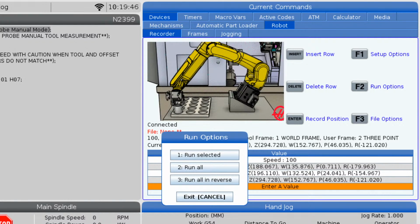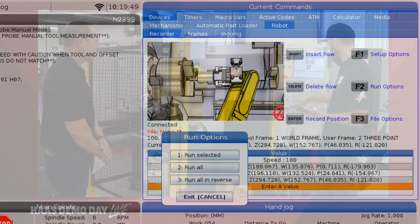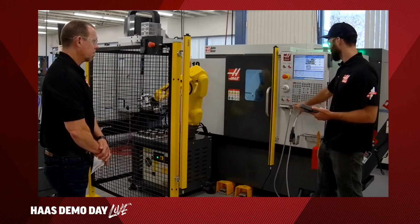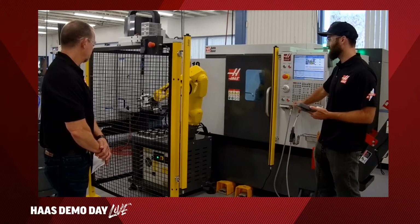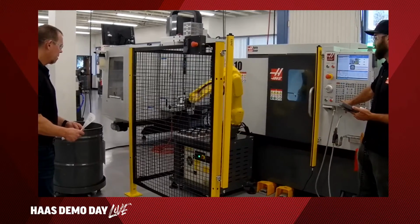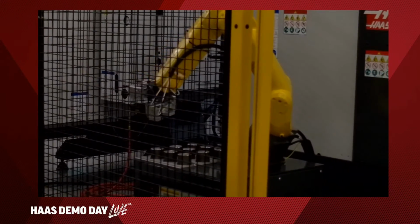We'll do it in reverse since we're at the end already. Here I'll slow it down to show that rapid slow in it too. And we'll run in reverse. You can see 5% is way too slow, it's crawling. So we'll go up to 100 here. So it's just retracing your steps, those 3 points that you programmed.